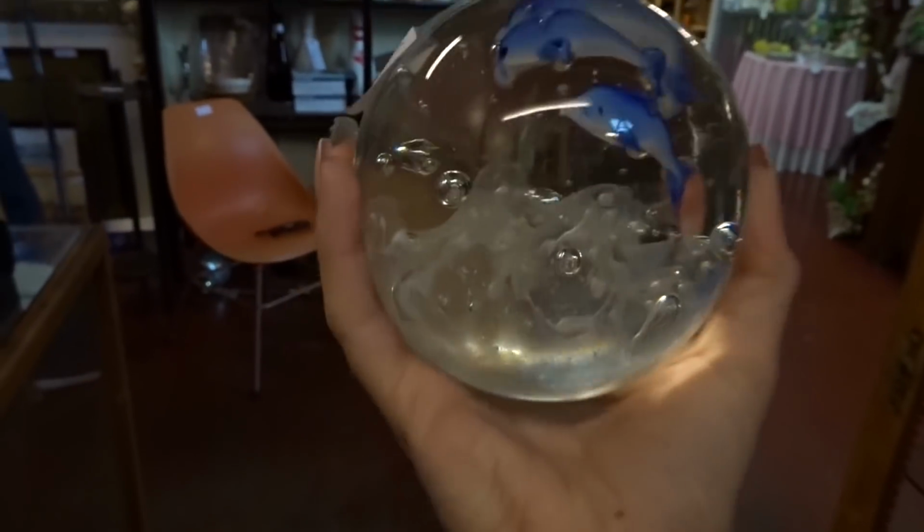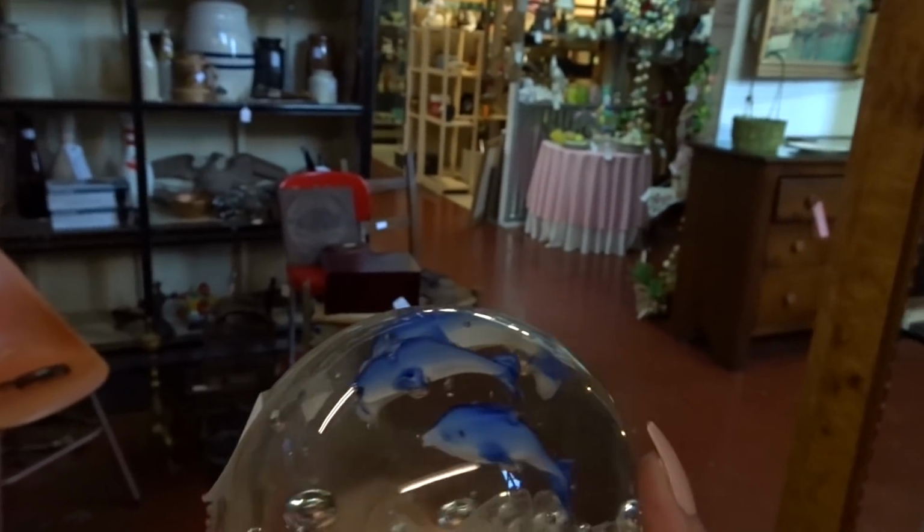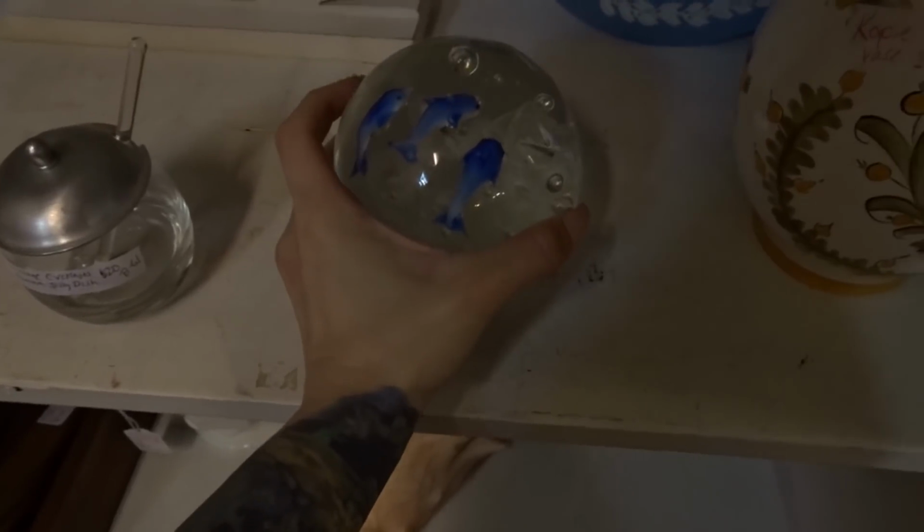Now, it's really, really heavy, so I will have to use flat rate shipping with this for sure. Creeping the shelves. I'm gonna put this down because it's quite heavy.